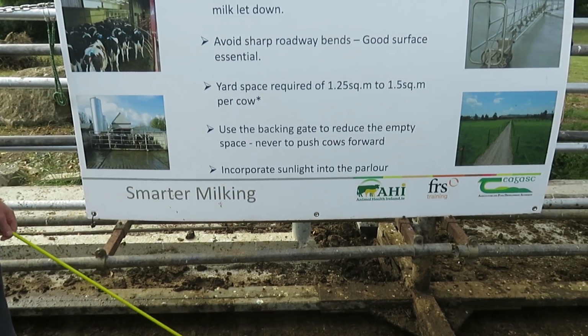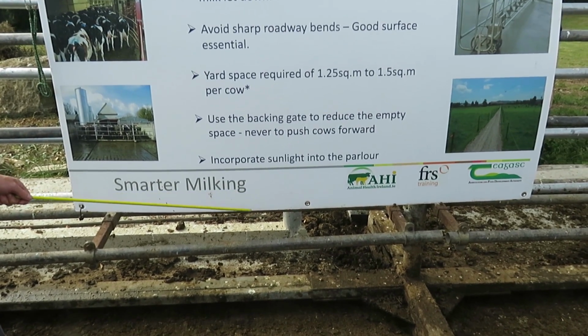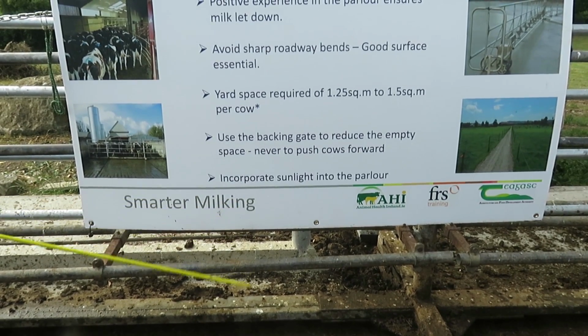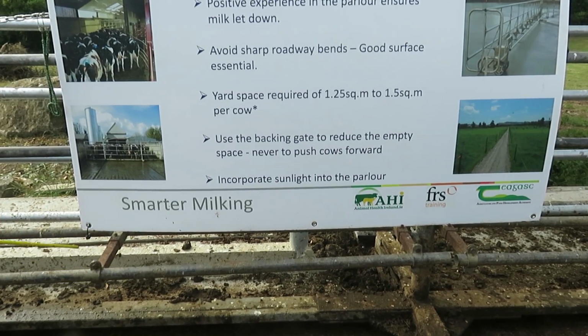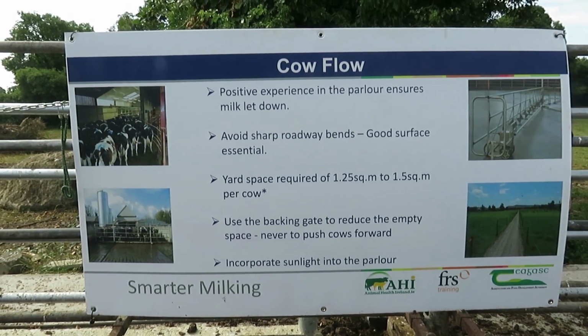And some people will fit a bell or some noise buzzer or something as well, and it's actually without the gate ever touching, the cows move forward as soon as the buzzer starts up. The other important thing about a backing gate is to have it so that it will just move a metre or so at a time and then stop. If somebody was to turn it on and go away and forget about it, it could be dangerous, because you could shove the cows all up and you're going back to this area where they won't let down the milk because they're all stressed out.